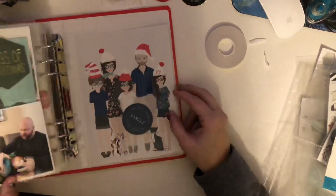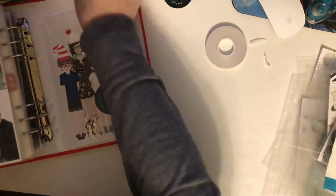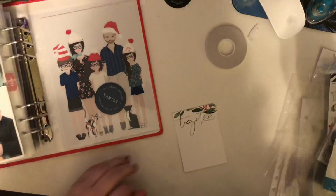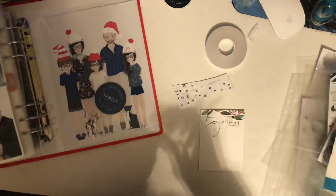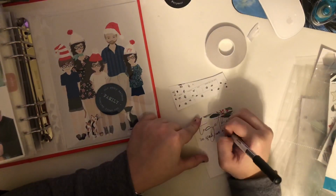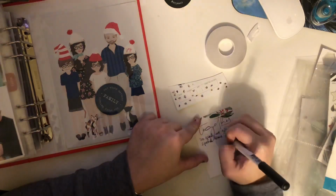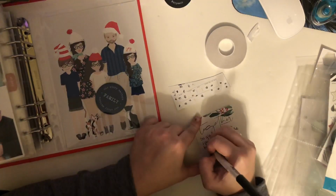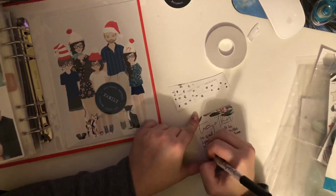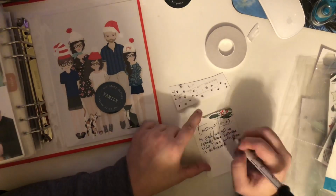And here we are jumping ahead to the page that is behind that. I'm not sure what happened to some of the footage, but what I did is I have more pictures of the kids, and I have a filler card, another see-through hexagon piece that I cut from one of the 3-inch die cut add-ons, and a journaling card that I'm putting together here.